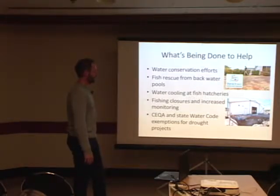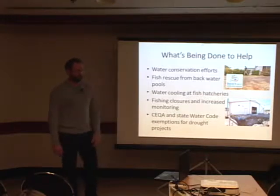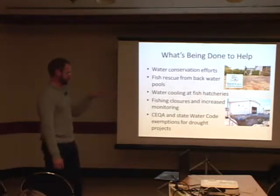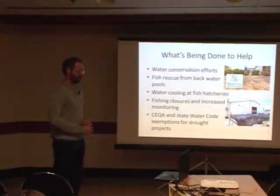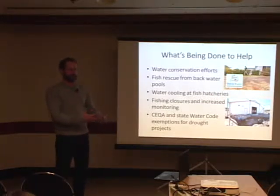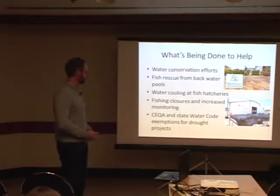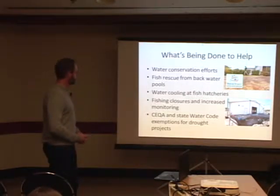Again, a lot of money, a lot of effort to help protect the species, which is in decline at a very rapid rate. So we're trying to do what we can. Fishing closures have been pretty important and helpful for these same limited number of fish that are coming up. The state doesn't want people harvesting those to the point where it might be additive pressure on the already decreasing populations. And then a lot more monitoring.